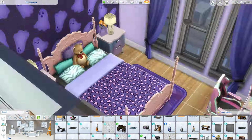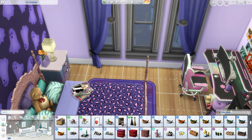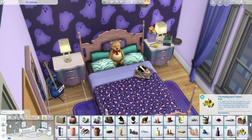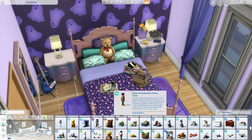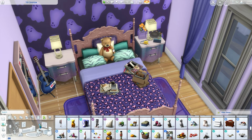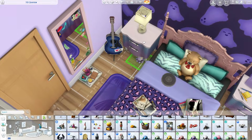It's quite a good sized room considering we are in a small apartment, so she does have her own room. I kind of thought that it was only fair that she had her own space, but once they get older I'm not really sure what they're going to do, because the other 6 children share a room, so that's going to be a problem in the future, but for now it's fine. I just really like it.